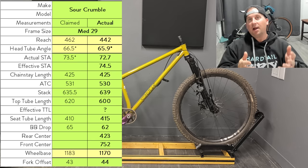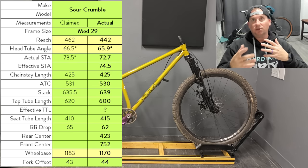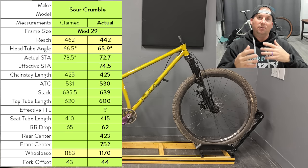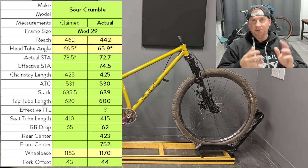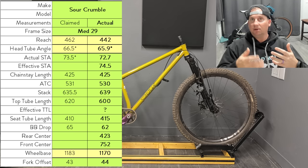I don't know why the geo chart is off on this. I don't know if Sauer's trying to hide their secret sauce and their secret geo. I don't know if it was a manufacturing error that the manufacturer goofed and built them to the wrong size. Maybe it was a typo when they were typing it in and they typed the wrong number in there.